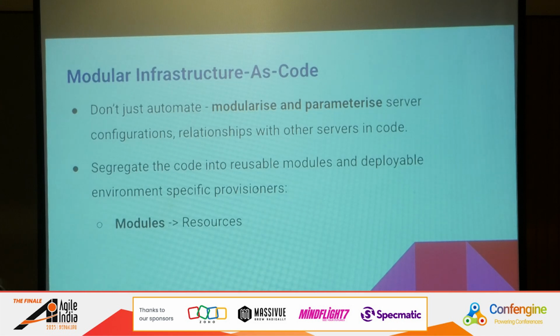So, divide your resources into modules and then create another set of modules called provisioners, which will be your environment deployers. These terms are very common when you are building infrastructure as code, especially if you are using Terraform-like tools. There are other competitors of Terraform now, like Pulumi, or OpenTofu, which is an open source fork of Terraform, but the concept is the same. They also work on modules.